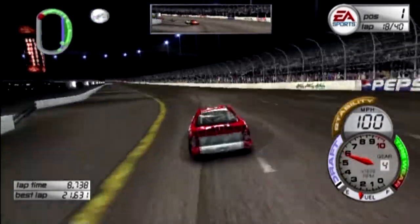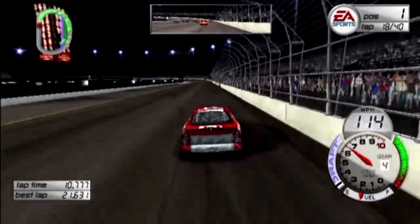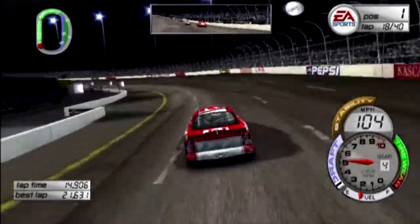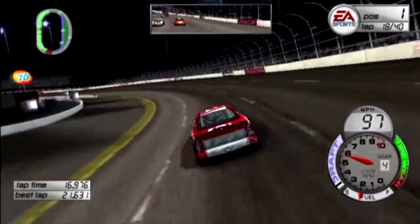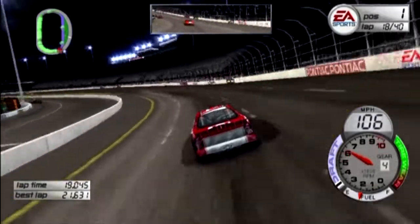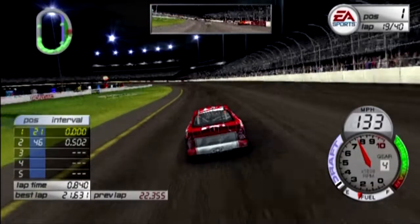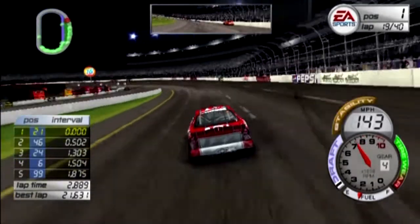You see, I'm having to slow down to like 95 to make this turn now. And I gotta be real careful because I can get really loose off of the turn. And I've been battling, ooh, leaders are pitting already. Looks like Dale Jarrett came down pit road that time, so we're gonna go ahead and pit this time by.